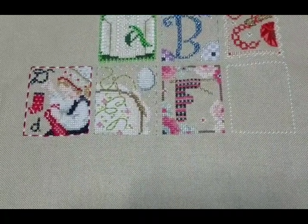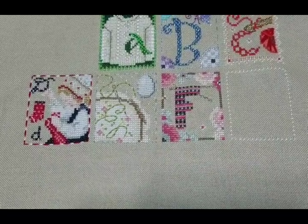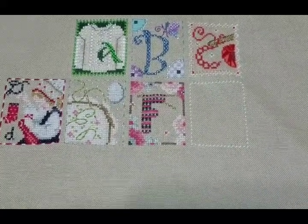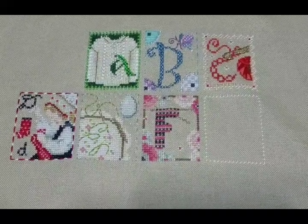This is 28 count Wichelt Lambswool Jobelan, and I'm doing it as a 2 over 2. So let's start, and we'll see. Maybe I'll squeeze in an hour or two for this tonight.